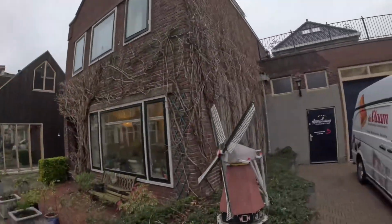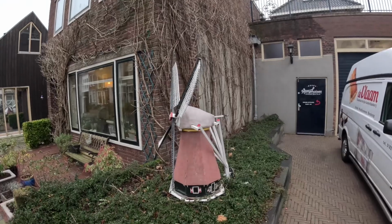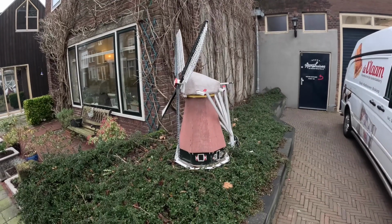People love to have a small windmill in their garden, as you can see here. It's pretty cool. This one is pretty well detailed.